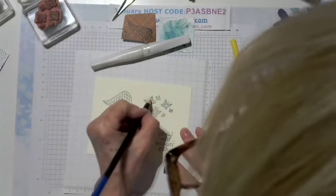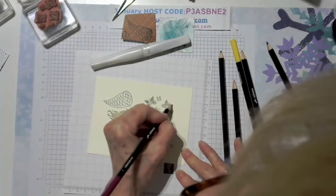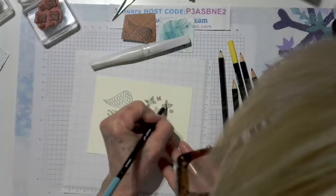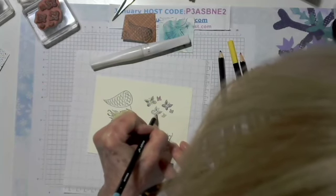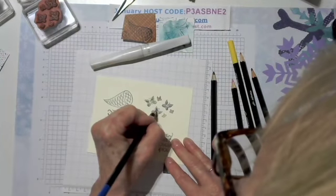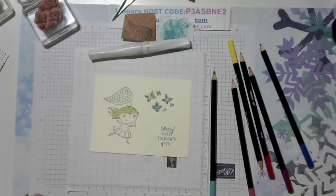Oops. Then I just added some blues, greens, and do this one, that color too. And then we'll color the inside there. And let's just use another blue. Okay, this one, it does have their name on it. This one's Night of Navy. Okay. So we've got our hair done and the butterflies.